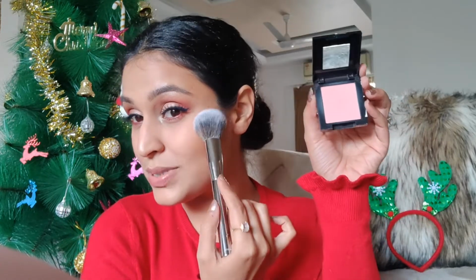So I'm going to go in and just take this. I'm going to be tapping this on the high points of my cheeks. This is a beautiful blush to use, and because this blush is not very bright, we're going to go in with a tad bit extra. I really recommend tapping your blush because if you're dragging it, the color payoff is not going to be that great, especially with matte blushes like this.